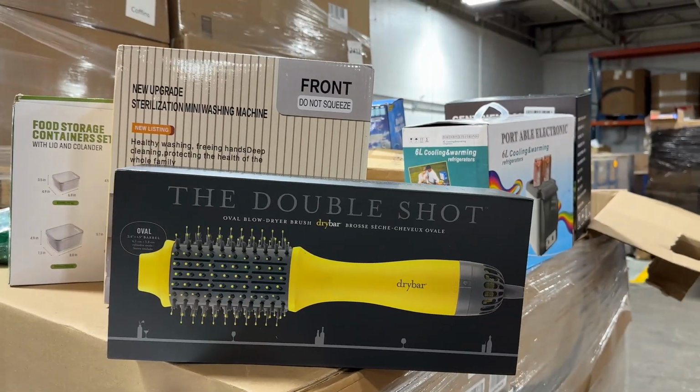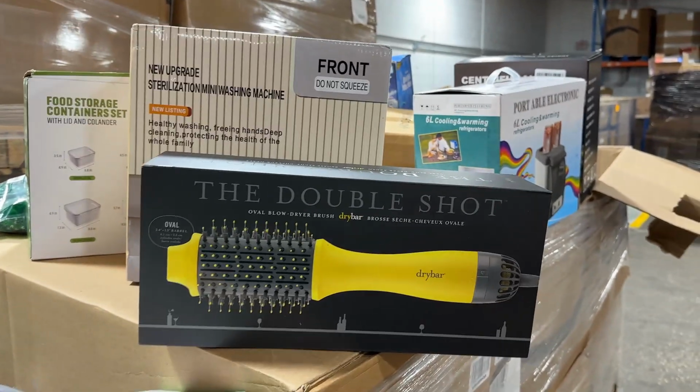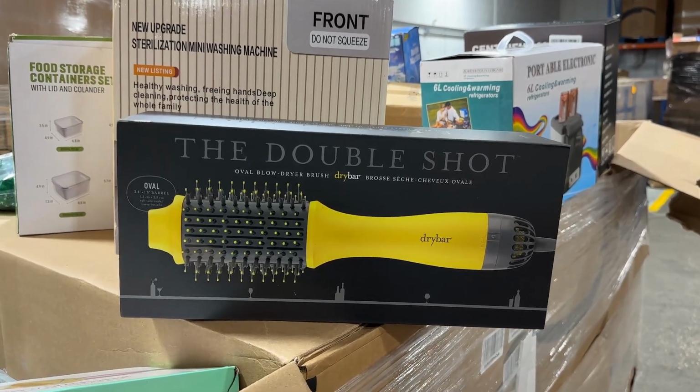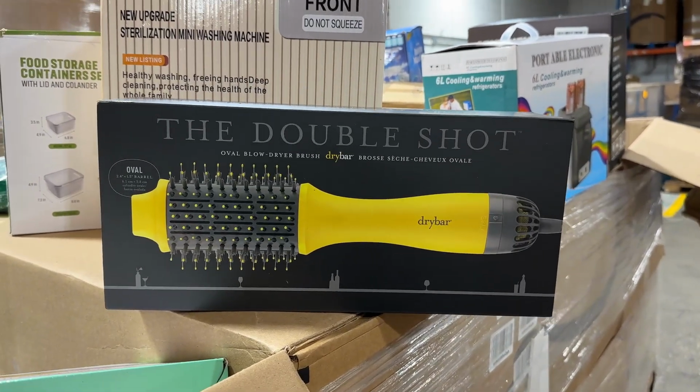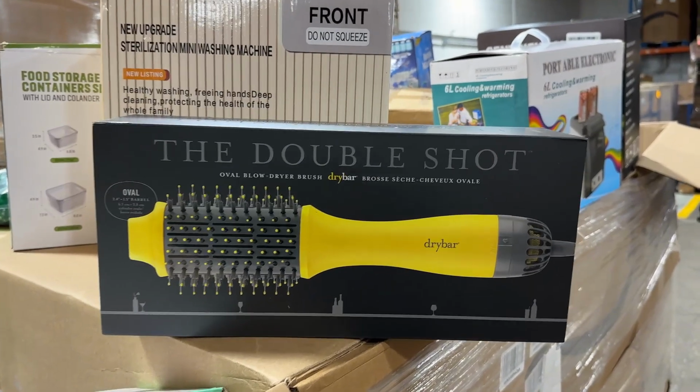Bam! That's why we do this. The double shot Dry Bar hair dryer. These are hot. These are definitely hot. Dry Bar is a very popular brand. And I know for a fact women go crazy for this on eBay because you can save a bunch of money.